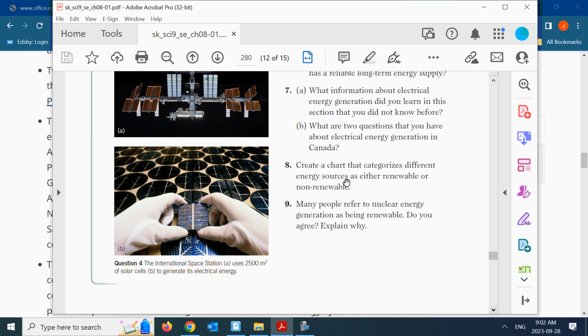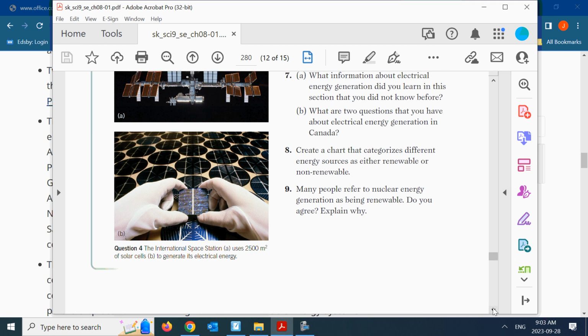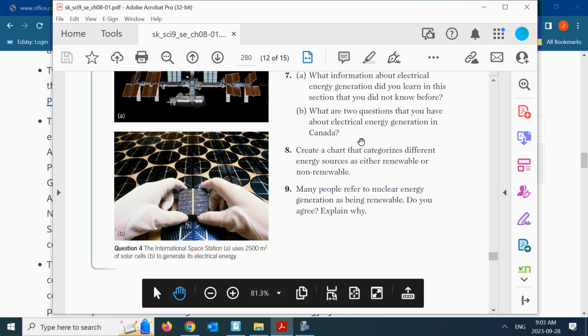Create a chart that categorizes different energy sources as renewable or non-renewable. Just a T chart. You know what I mean by a T chart? Big line, renewable, non-renewable. Coal is non-renewable. Solar, renewable. And then list basically those little headings. Many people refer to nuclear energy as being renewable. Do you agree? Yeah, I don't know. Because I think there's only so much uranium that's really good for this.